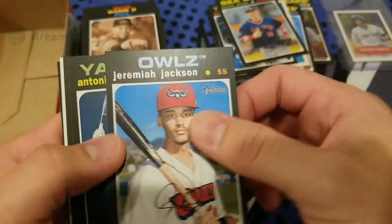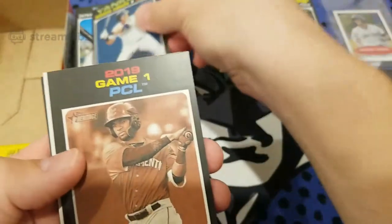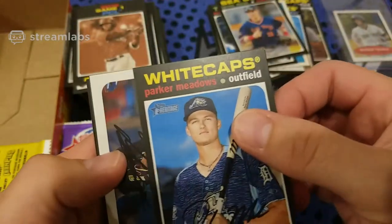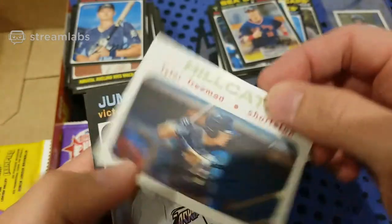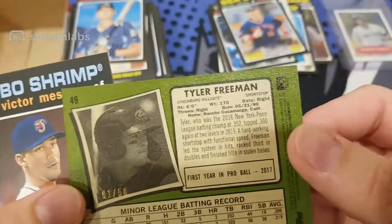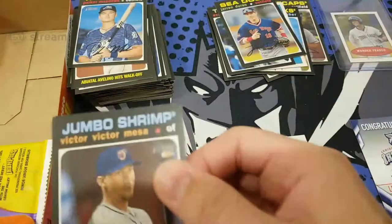Okay, Jerome Jackson, Owls. Cabello for the Yankees. Another PCL. Game 1, Parker Meadows, and what do we got here? The Hillcats. That's a white border one. That's kind of cool. Numbered to 50. Nice. Tyler Freeman. That's a rare card. Numbered to 50. So that's the white.